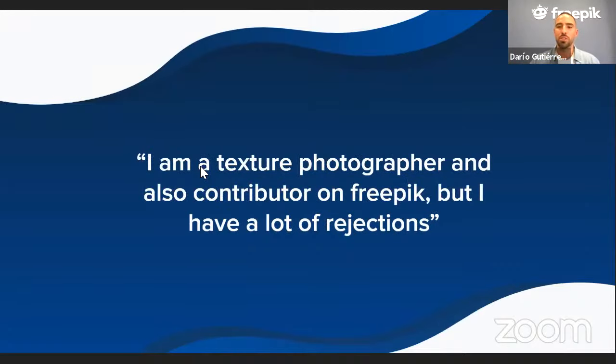I am a texture photographer. And I am also a contributor on Freepik, but I have a lot of rejections.